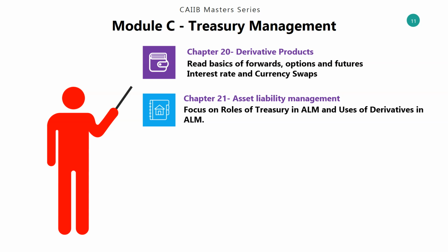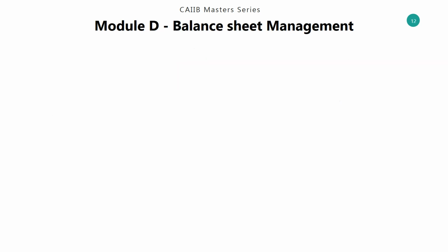So friends, if you focus on the above topics from this module, then it's easier to tackle module C in this paper. So the strategy for module C is just doing selective case study, unlike module A and B, which you need to read in depth. Lastly, let's see the strategy for module D, that is balance sheet management.